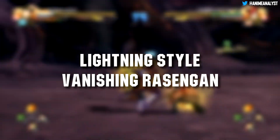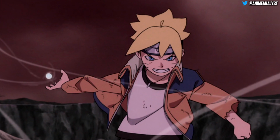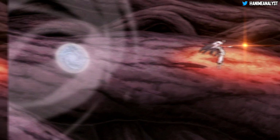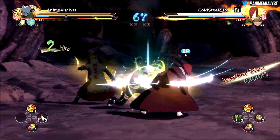Boruto's Vanishing Rasengan is now confirmed to be lightning chakra natured according to Sasuke. It was first labeled wind style in Boruto: Naruto the Movie, but as of Episode 65, it has been confirmed as Boruto adding lightning style unknowingly.